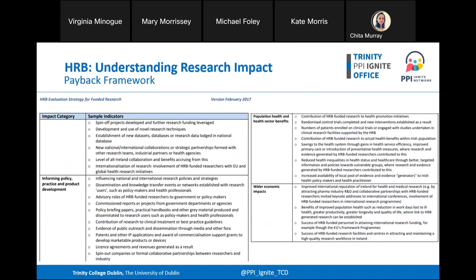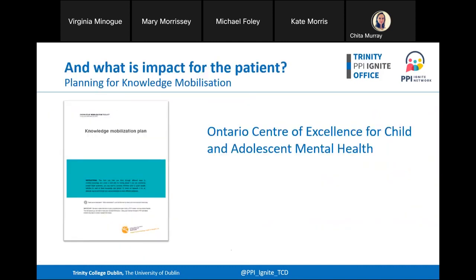But what's also now in the framework is that they want to see how are you informing policy, practice and product development? How are you actually contributing to population health and health sector benefits? And how are you actually impacting on the wider economy as well? So it's my sense that it's in these areas that we'll now see more and more emphasis, that the other sides of it will almost be a given, but that what people will want to see is some kind of articulation of real impact.